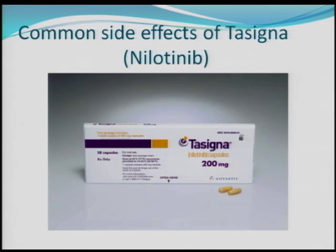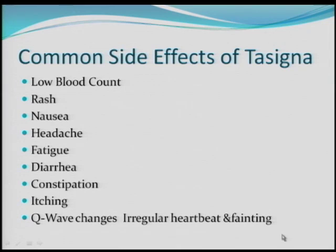The new drug Tasigna. Okay, this was touted as the super Gleevec. Okay, what are some of the side effects? It does cause a low blood count, rash, nausea, headache, fatigue. Again, diarrhea or constipation. You see a lot of itching with this drug, and there are some Q wave changes.